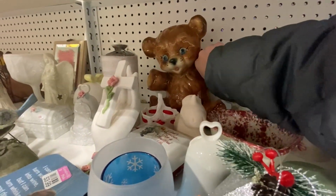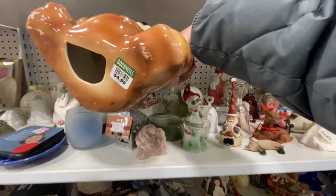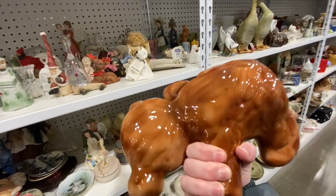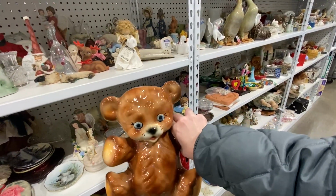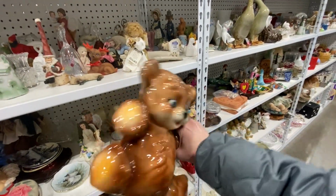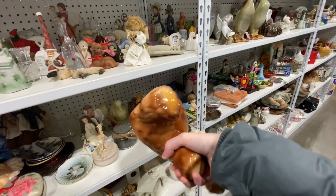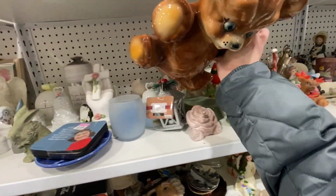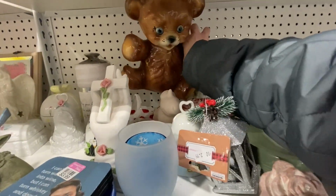Look at this bear. Is that a piggy bank? Nope, it's not. Oh my gosh, but that is so cool. $4.99. I don't see a marking anywhere. He is amazing though. Do you guys see a marking? Sometimes you guys catch them after when I don't. Oh, Jamie, gotta be careful.